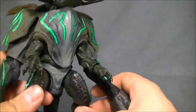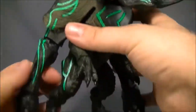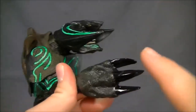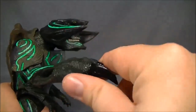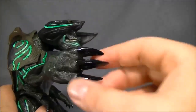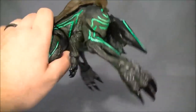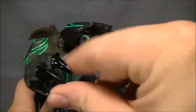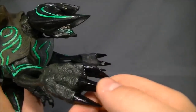And again, even though it's pretty much the same mold as Trespasser, the only real difference being here with the hands, which is probably my first really major complaint on here. I like that it's different, and it kind of gives him the swimming motion, because he's mainly underwater anyway, so he's swimming along doing his thing, so it helps to represent that.